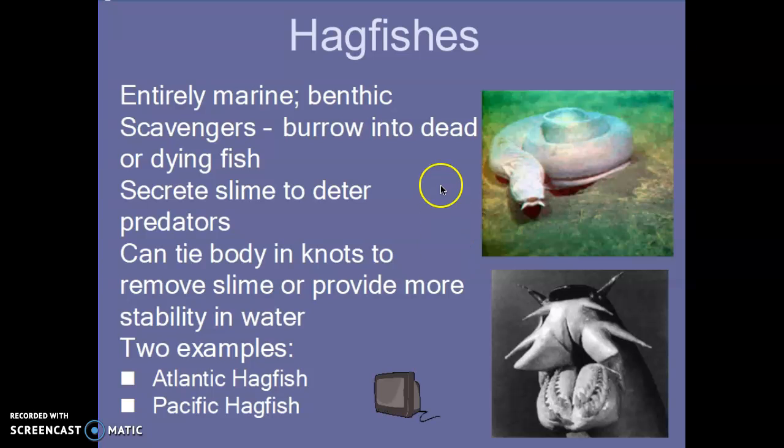Okay, the other one that I wanted to show you is a hagfish, and these are entirely marine and they kind of hang out on the bottom. They're scavengers, so if they find things that are dead, that's what they'll eat. And if there is an organism that's almost dead, it'll go ahead and start to feed on that too. So what they do is they deter predators by creating this slime, and I'm going to try to attach some videos so you can see that. They tie their body into a knot to remove the slime from their gills and things like that.